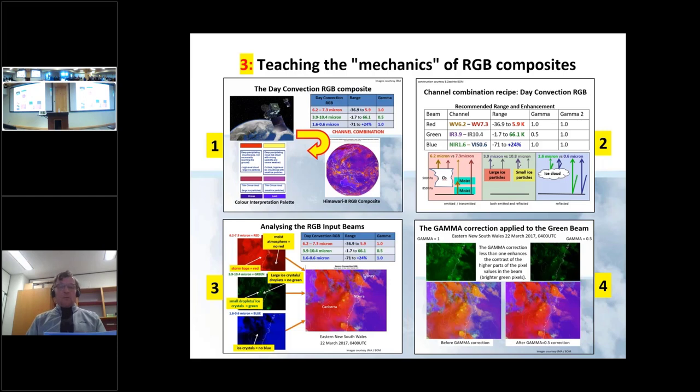You'll see that panel one is the construct of the RGB, including the recipe and the palette and its appearance. Panel two, the various beams are explained with simple but accurate pictorial schematics underneath. Panel three, the RGB composite image of a severe storm over eastern Australia is decomposed into its various beams, and each beam is interrogated for what it actually means in terms of cloud or lack of cloud, moisture in the atmosphere, microphysics, temperature, and so forth. And the final panel is the gamma enhancement, the advantage of the gamma enhancement applied here to the green beam.